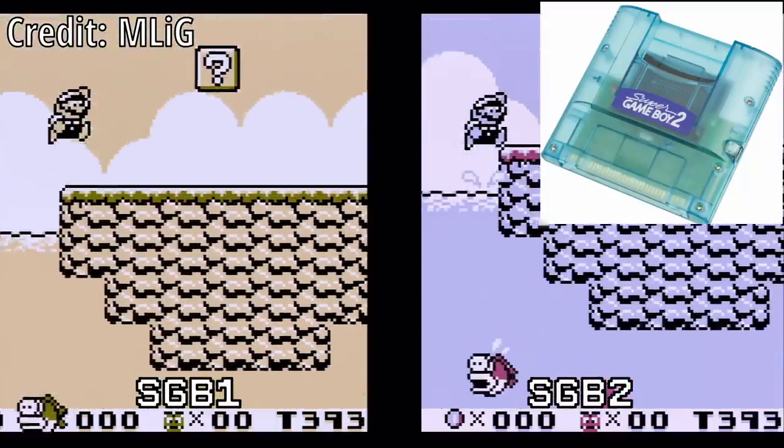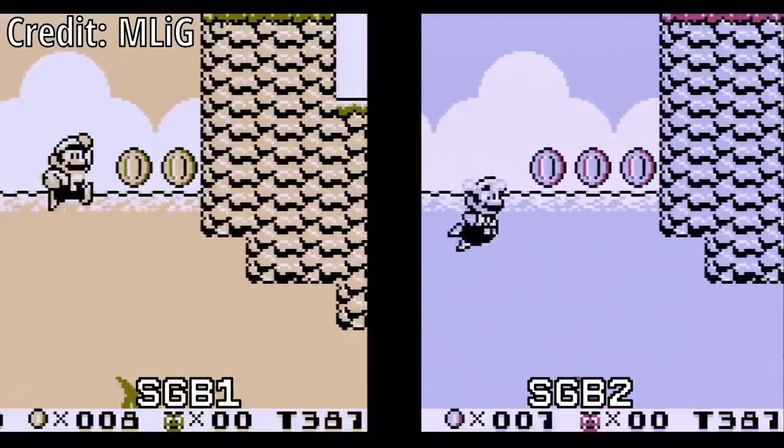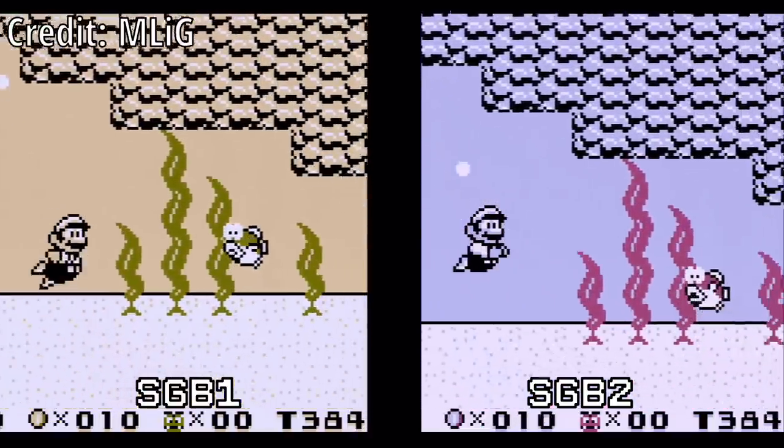Now Nintendo realized that this was a problem and corrected this on the Super Game Boy 2, which unfortunately was only released in Japan. Nintendo actually had a special crystal made specifically for the hardware so that the Game Boy hardware ran at the appropriate speed. But fortunately, members of our community have resolved this issue for all Super Game Boys.